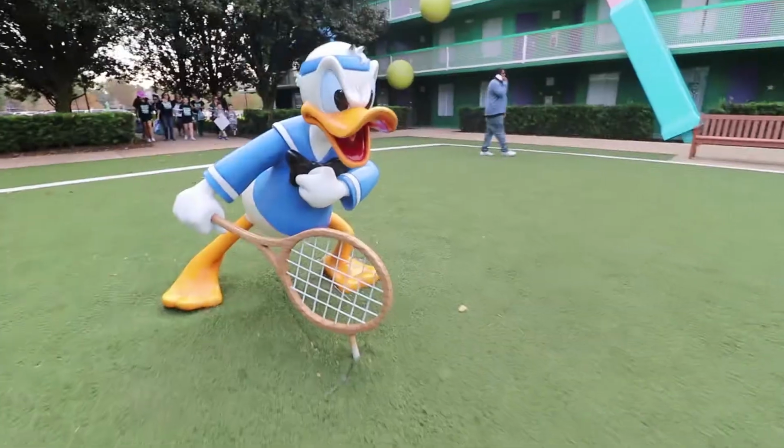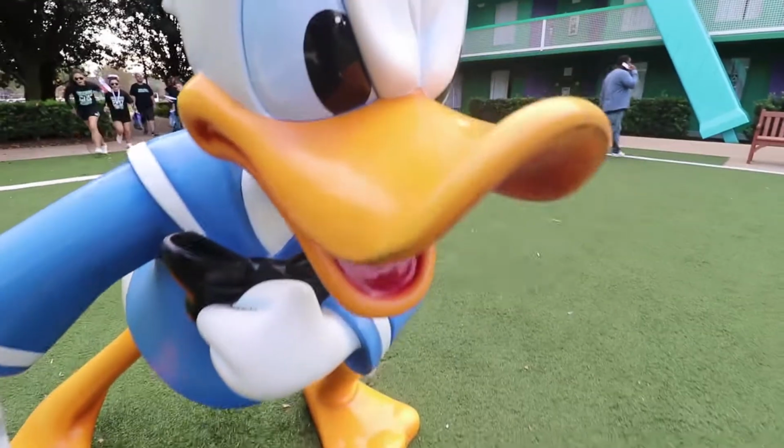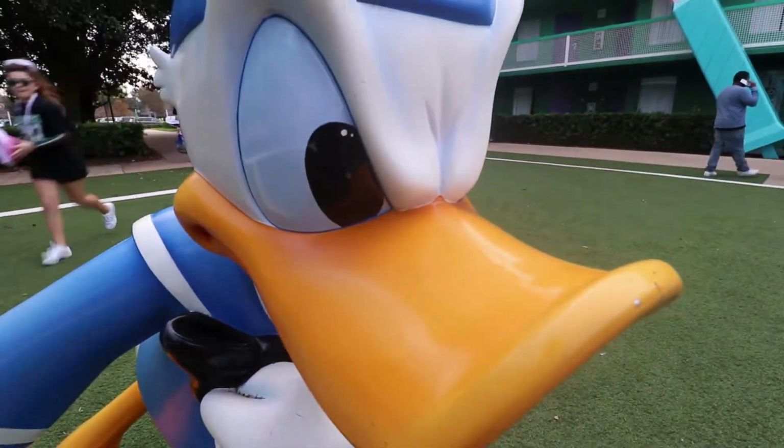Unlike the football area where you could actually play a game of football, trust me, they've been doing it for days. I doubt you could play tennis over here because these statues are locked in. As well, you have the ref's chair up top there, and you have Donald over here. Donald looks like he was trying to play some tennis when the boys took over and started playing some baseball there. Definitely Donald wants to play some tennis. So I think you've made him an angry bird there, Huey, Dewey, and Louie.